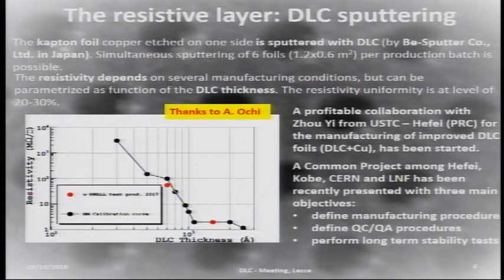In any case, our DLC is practically realized in collaboration with Atsuhiko Ochi, who works in the ATLAS experiment but collaborates with us, providing us the foil with the DLC deposition. This is done in a company in Japan.